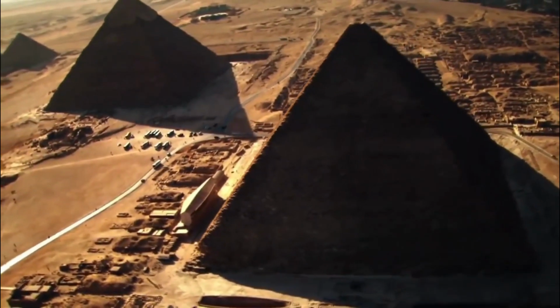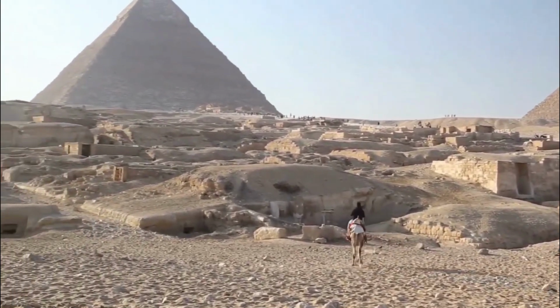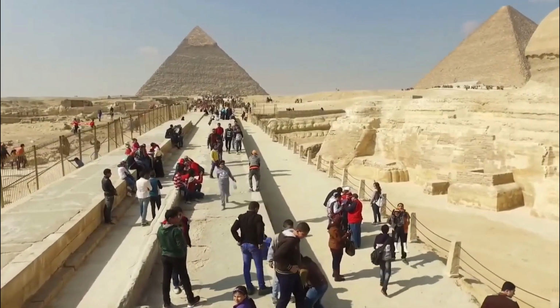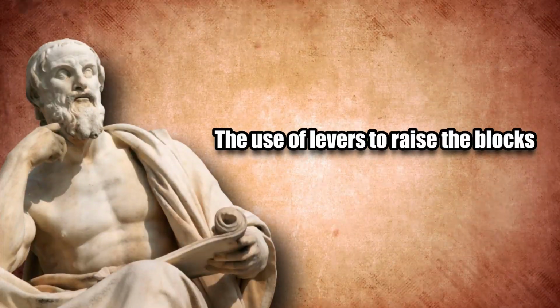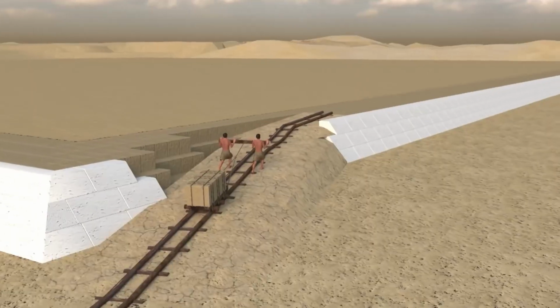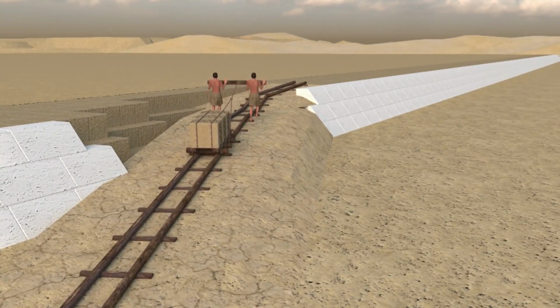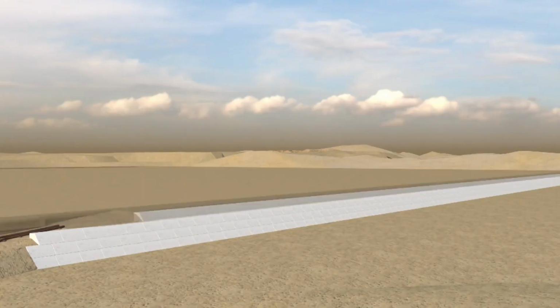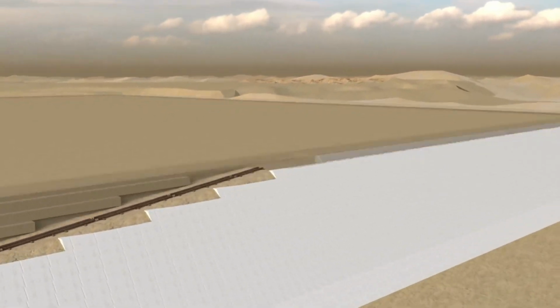The precise method used to raise the pyramids is unknown. Pulleys were not invented until the time of the Romans. However, the Greek historian Herodotus described the use of levers to raise the blocks from one level to the next. It has also been suggested that workers working in groups used the ramp to move the blocks into place. The ramp could have been raised as the pyramid grew in size, allowing workers to progress to the next level.